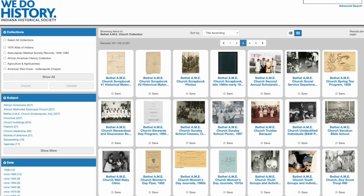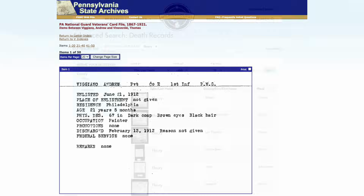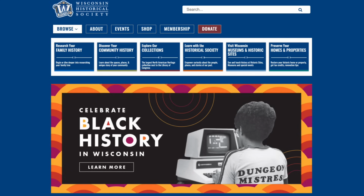But more and more state libraries, state archives, and state historical societies are adding more digital materials to their websites. Photograph collections, digital copies of original records. Military records are especially popular to pop up on these websites, and even vital records. Two absolutely outstanding websites are the Library of Virginia and the Wisconsin Historical Society. And if you go explore their websites, if you don't have ancestors there, you're going to wish that you did.